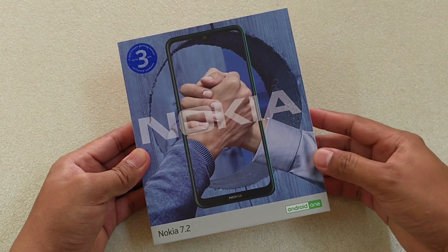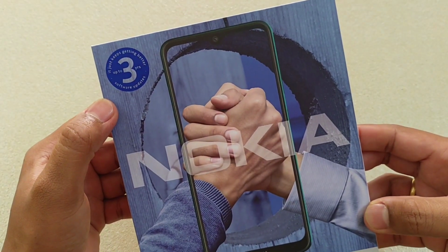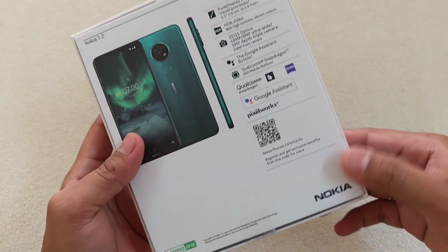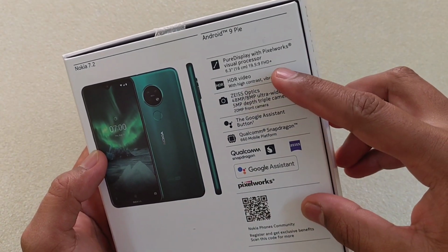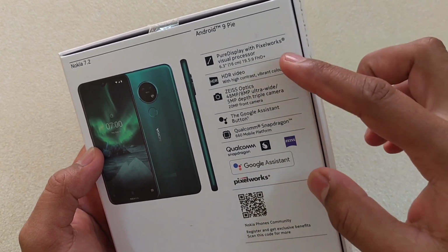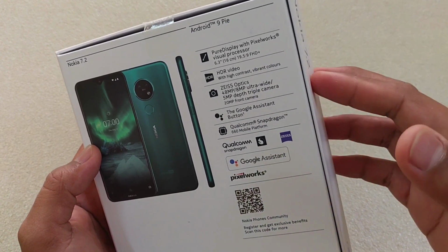So let's get started. Here is the box, guys, and here we can see it is having this Android One branding and 3 years, after 3 years updates guaranteed. Now on the box they have mentioned, let's see what they have mentioned. Here it says pure display with Pixelworks visual processor. So we'll be checking on this display, we'll compare it with Nokia 8.1.